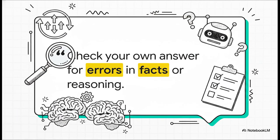But here's a little pro tip for you. You can actually turn the AI on itself. After it spits out an answer, hit it with a follow-up prompt like this one. Check your own answer for any errors in your facts or reasoning. You'd be surprised how often it'll actually catch its own mistakes when you ask it to double-check.